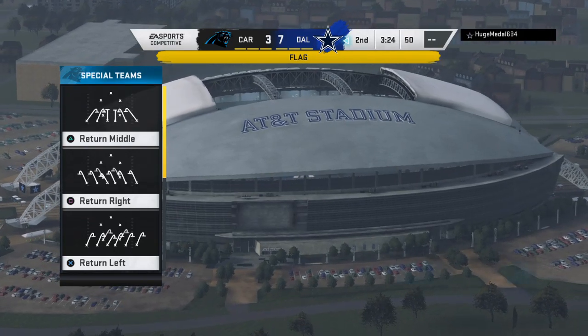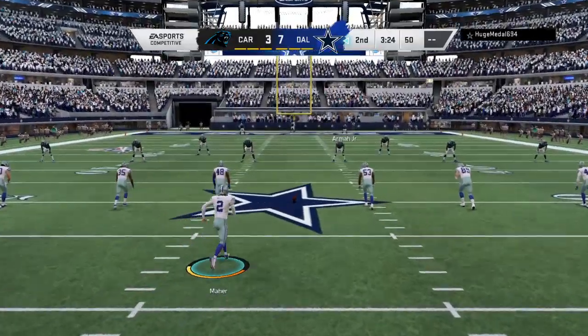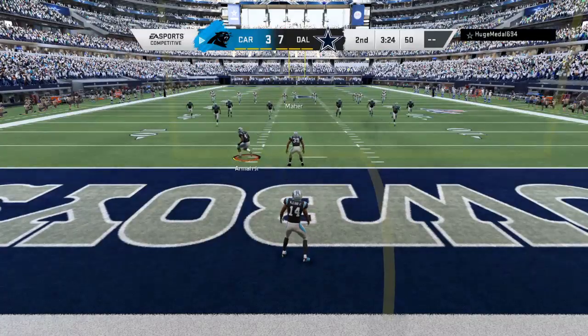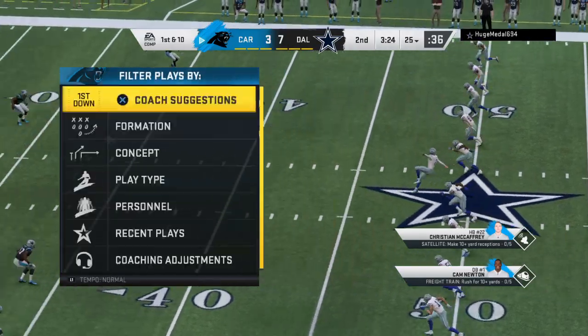And the kick makes it through, but flags come flying in as well. It appears we're going to get a roughing call tacked on. After the roughing penalty on the PAT, they'll kick off from 15 yards further upfield. And this will not be returnable. It's out of the back of the end zone for a touchback.